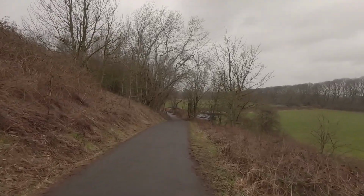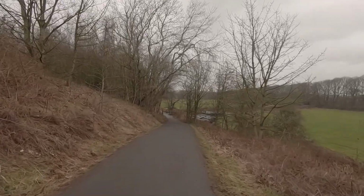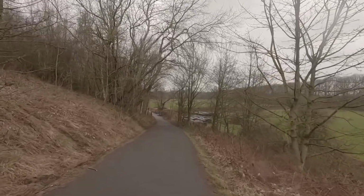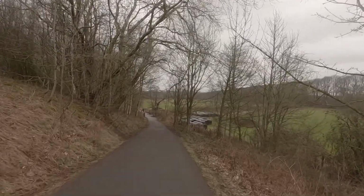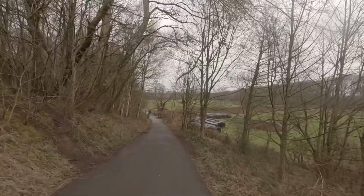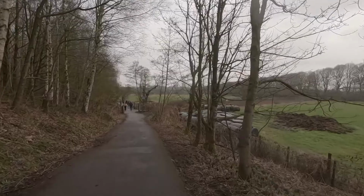Now we head slightly downhill until we come to the junction of some other paths where you could turn left and head back towards the fire station at Lower Penwortham. You can turn right, which will link you back up onto the old tramway, but in our case we're going to carry straight on, which will take us back towards Avenham Park.